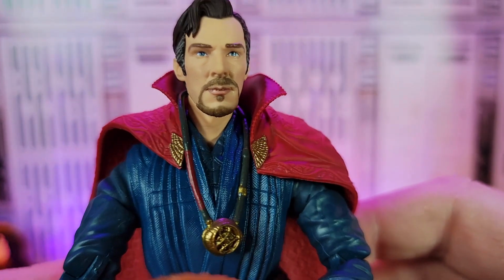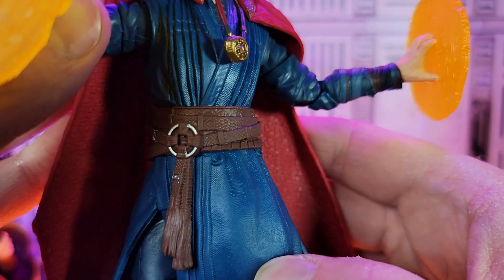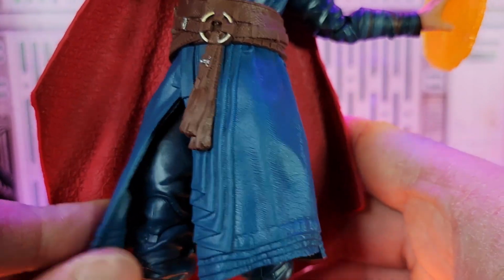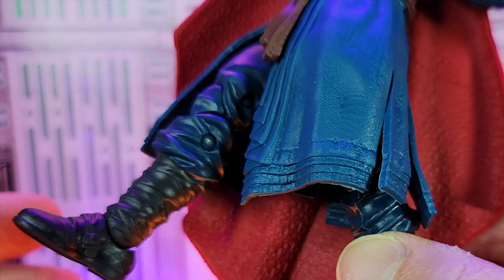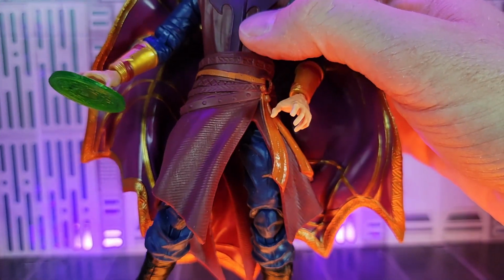And the Cloak of Levitation looks fantastic in contrast to his blue robes and brown belt. I do appreciate the aesthetic of the hard rubber here, however, it makes him super hard to pose. And he does come with the older style pin knees, but it rotates at the calf, and you do get pretty good movement on the ankle. What if Doctor Strange has the same legs?